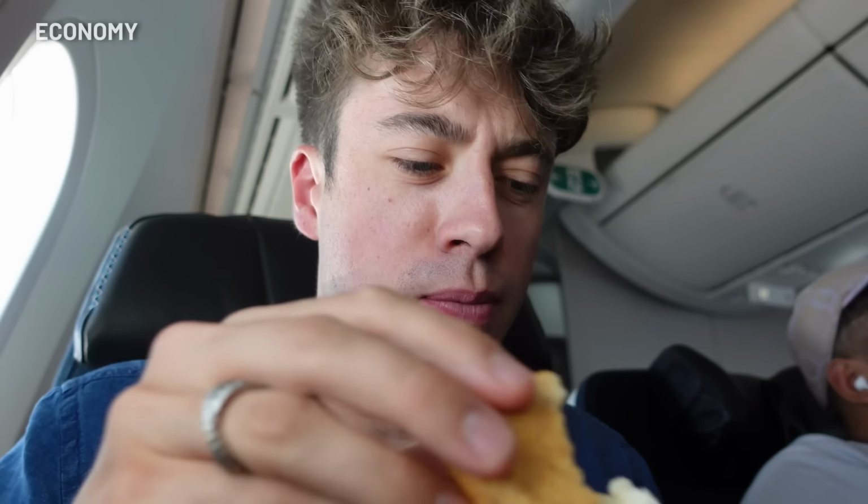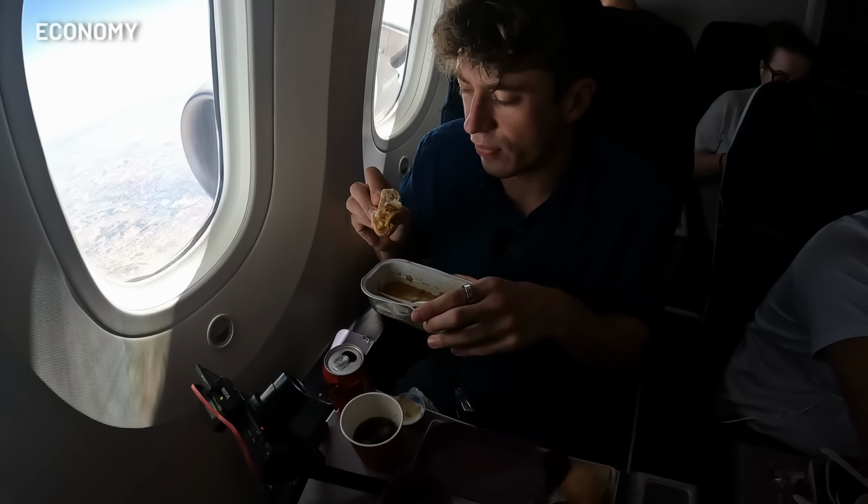And actually, it works pretty well. That cheese tastes something like Dairy Lee and soaks up that broth pretty well. Probably not the healthiest mouthful you're ever going to have in the sky, but not bad in terms of flavour.